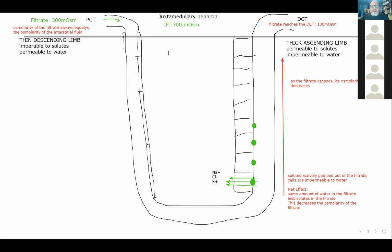Now there is a flip side to this. Notice, as we mentioned, on the ascending limb, solutes are being pumped out into the interstitial fluid. And as they're being pumped out, there's more solutes in the interstitial fluid than there were before. So what happens to the osmolarity of our pyramid? Osmolarity increases.